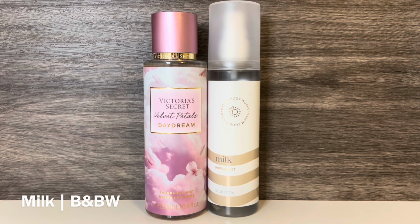Then I have Bath & Body Works' new scent Milk, which I recently reviewed, and it has notes of sugared oats and whipped milk. And this is a slightly sharp lactonic scent with a creamy sweetness. It feels a lot like fresh cream with a touch of brightness and the sweet nutty oats. These are both creamy, nutty scents, but Milk is unsurprisingly more lactonic and has the strong oats, while Velvet Petals Daydream has a softer creaminess and is predominantly floral.